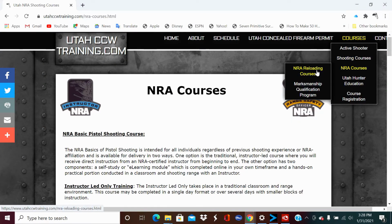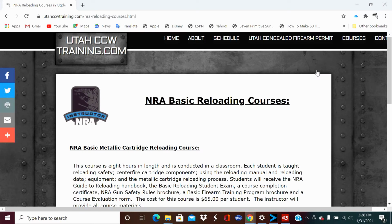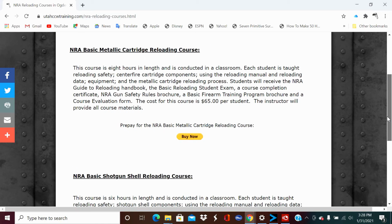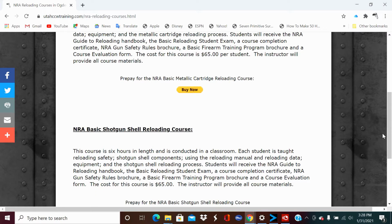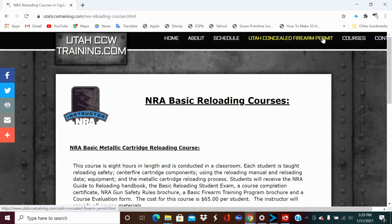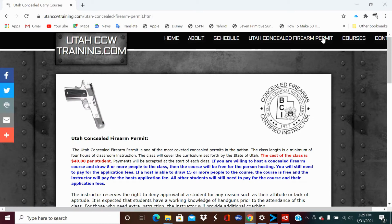One of the ones that is usually the smallest class that I teach would be the reloading class. The reason why I teach that one in small classes, usually no more than 3, is because I want to make sure that everybody's following along and definitely paying attention. Plus, I've only got 2 reloading presses for everybody to use. So what I like with this is one person will be the reloader, and another one could be a coach watching the individual. So that's always a good one to do too. But of course, with the Utah Concealed Firearm Permit course, that's not always a requirement. But it's always a good thing.